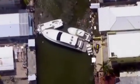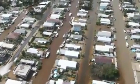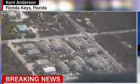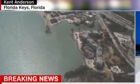Boats were tossed like toys. Irma sent a storm surge into neighborhoods, sending boats out of the water and causing streets to flood. Ken Anderson flew over the Keys and took this video. Currently, there is no power, water, or cell service in the area. A lot of destruction throughout, all the way from Miami down to Key West.